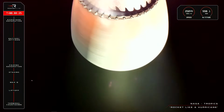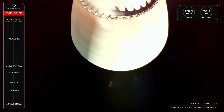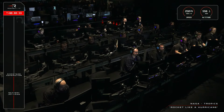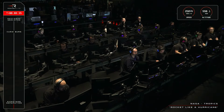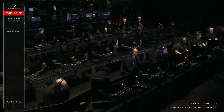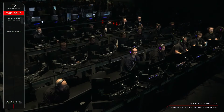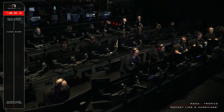SECO confirm. There it is from Mission Control, met with a good cheer from our team. SECO and stage separation confirmed. That means our kick stage and Tropics satellites are now in their phasing orbit of Earth. It's been a perfectly nominal mission so far, but Electron's work isn't quite done yet.